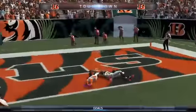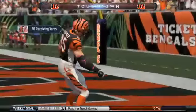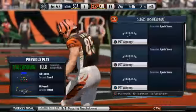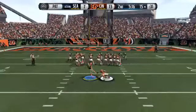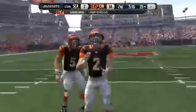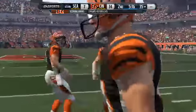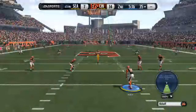Touchdown, Cincinnati. Finding the end zone for the second time. Tight ends are a position where you got to be able to do it all. You got to be able to block, run routes, and you got to be able to get in position so you have a chance to catch the touchdown pass. Good job by the tight end. Touchdown. The Bengals ready to kick it away.